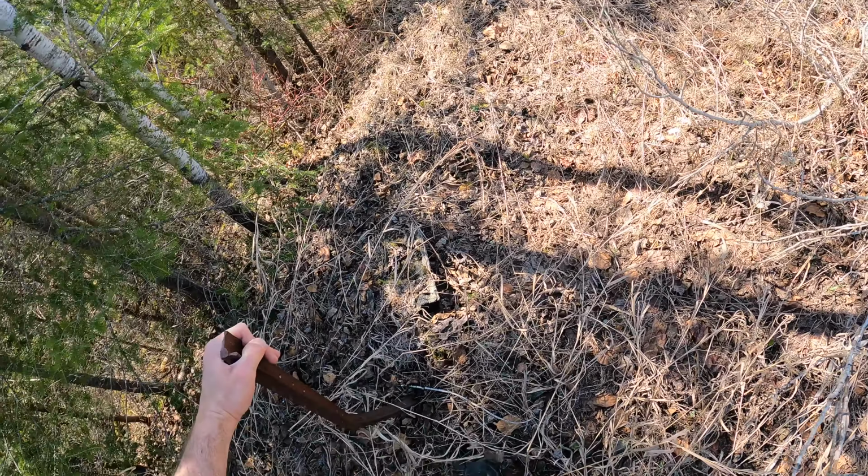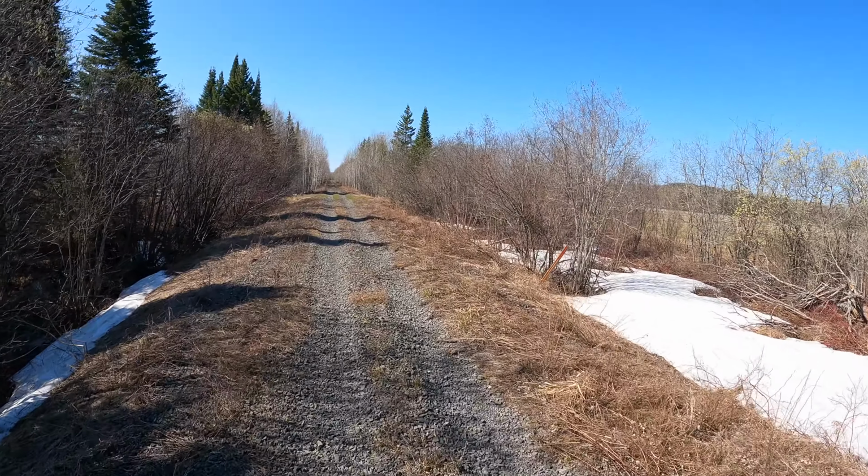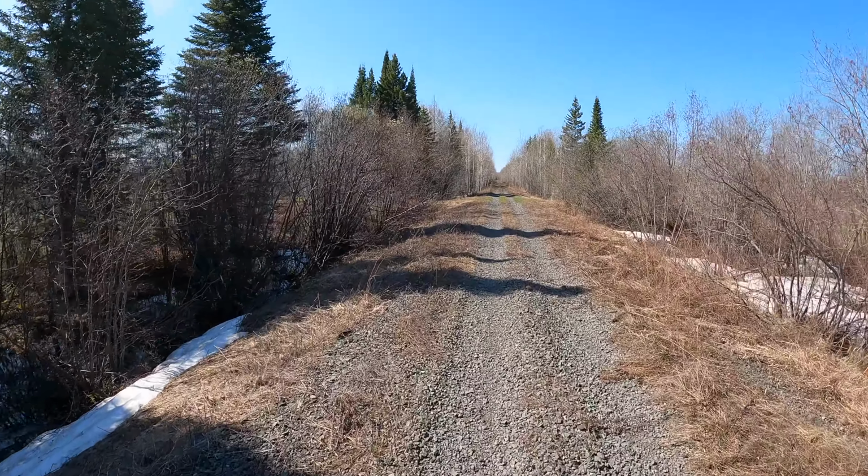So here you can see some fields. Lots of farms around here in the Dorion area. Here was an old crossing. I looked for a flanger sign. Didn't see anything. Don't know if this was a level crossing or not. Who knows?